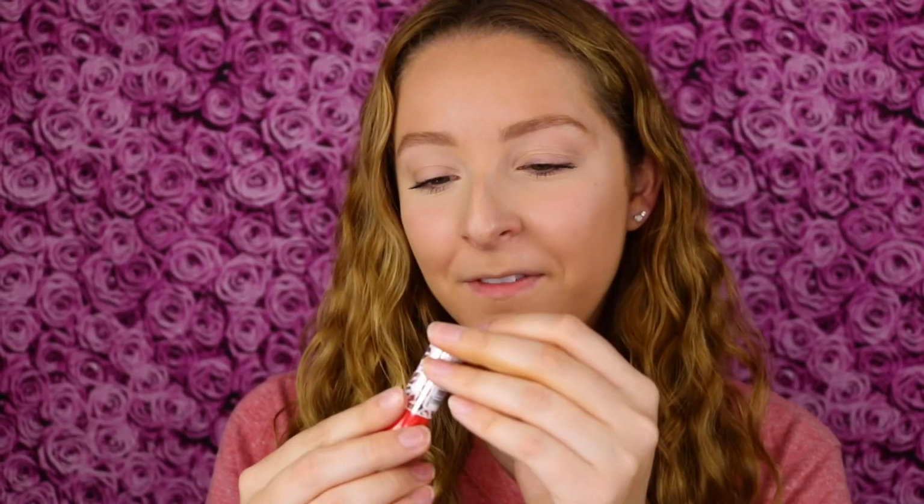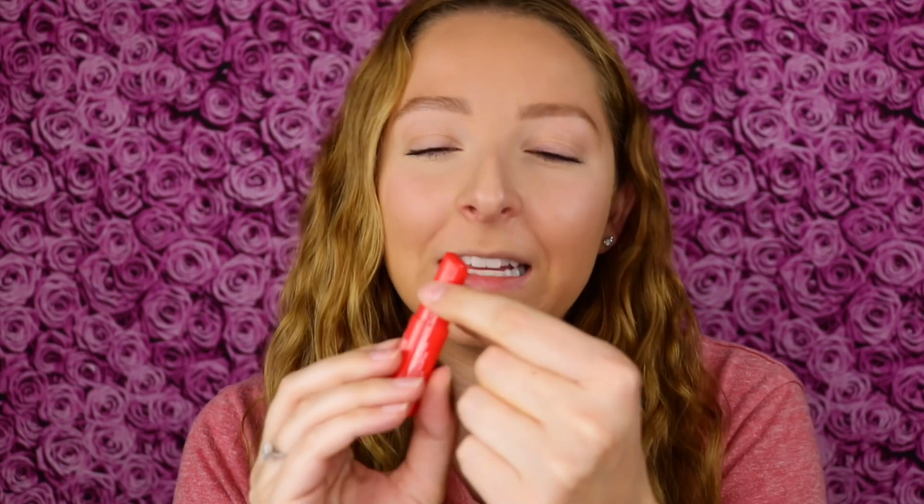So I love plumping and hydrating lip products because I have small, dry, chapped lips. And so this says that it has ginger and hyaluronic acid, and it's a glossy lipstick, which sounds beautiful. It's semi-sheer, 8 hours of hydration, cruelty-free, vegan. So all of that has me very excited to try this. And I love the packaging on this. It kind of looks like it would be a little lip gloss, but then it's a skinny lipstick and it twists up.